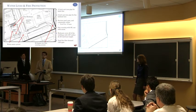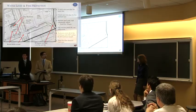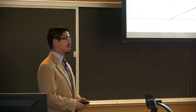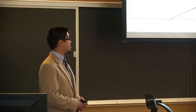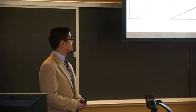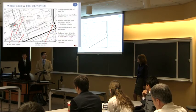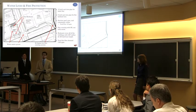So moving on to water lines and fire protection, most of the system was comprised of 10-inch cast iron pipe, with the exception of 6-inch cast iron pipe for fire hydrants. Again, this services the pool, community center, and gym. So the total fire flow demand was determined to be 1,300 gallons per minute, and the city of Chesapeake requires 1,000 gallons per minute. So we were far beyond that requirement.